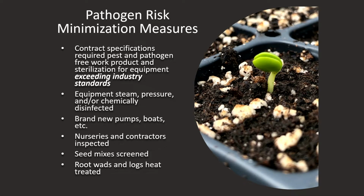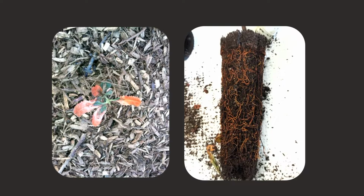So with this information in mind, when we were making the contracts for our habitat restoration sites, we thought we built ironclad specs, and we took really significant measures. We said that all the materials had to be pest and pathogen free. We did lots of inspections, lots of decon and disinfections, but the specifications were kind of new to the industry. They were met with a little bit of resistance, and they weren't strictly followed in all cases.